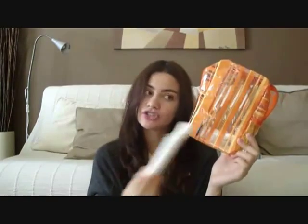If you're lucky, you can still find this gift set in your pharmacy or your drugstore, whatever, where you just pay for this and you get a complimentary cleansing gel and a little bag.